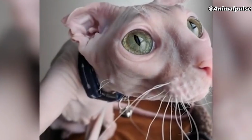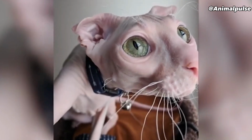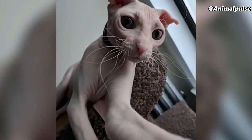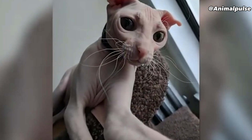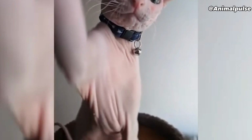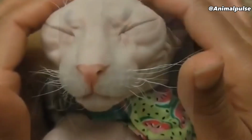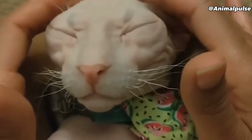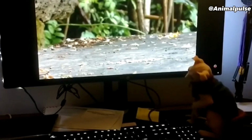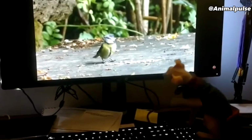Number 4, Ukrainian Levkoi. The Ukrainian Levkoi is a man-made breed, meaning it's the result of deliberate breeding, that arose around 2004 from a cross between a Donskoy and a Scottish Fold. Weighing anywhere between 8 and 12 pounds, it is characterized by harsh cheekbones, a long nose, and folded ears. Another important feature is the light down that covers the body. Since they are not completely hairless, they can come in just about any color or pattern imaginable.